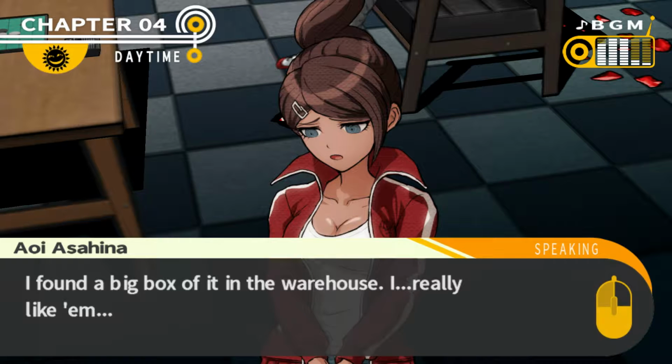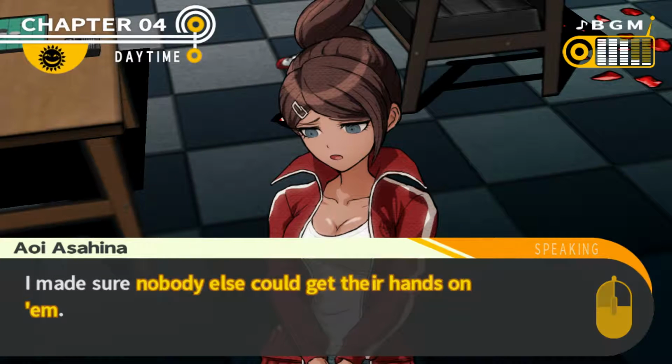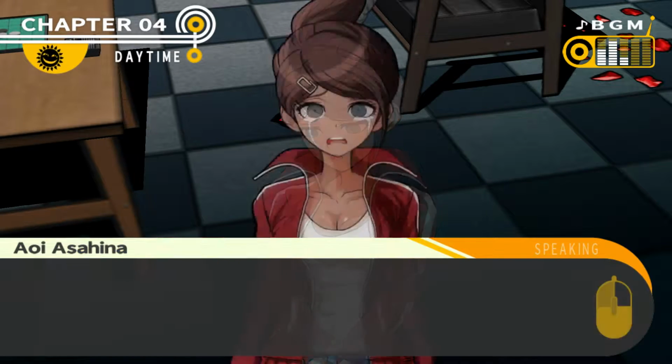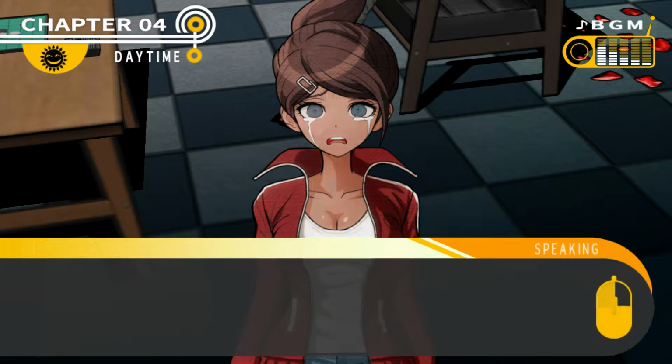I found a big box of it in the warehouse. I really like them. Actually, as soon as we could get into the warehouse, I took the entire box back to my room. I made sure nobody else could get their hands on them. You really like them that much? But I wanted Sakura to get a chance to try one for herself. That's why I gave it to her. But now, they've lost all their flavor.